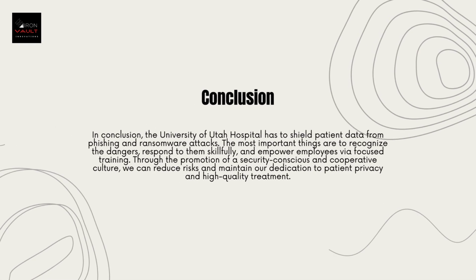So in the conclusion, as I have mentioned, we are implementing this for the Utah hospital, as we want to protect the University of Utah Hospital from these two major attacks. So in conclusion, the University of Utah Hospital has to shield patients' data from phishing and ransomware attacks. The most important things are to recognize the dangers, respond to them skillfully, and empower employees via focused training. Through the promotion of a security-conscious and cooperative culture, we can reduce risk and maintain our dedication to patients' privacy and high quality treatment.